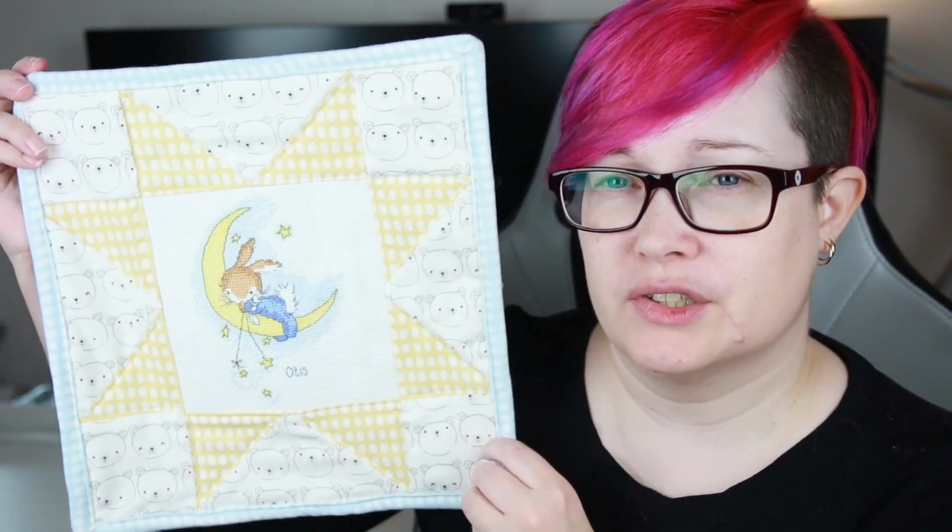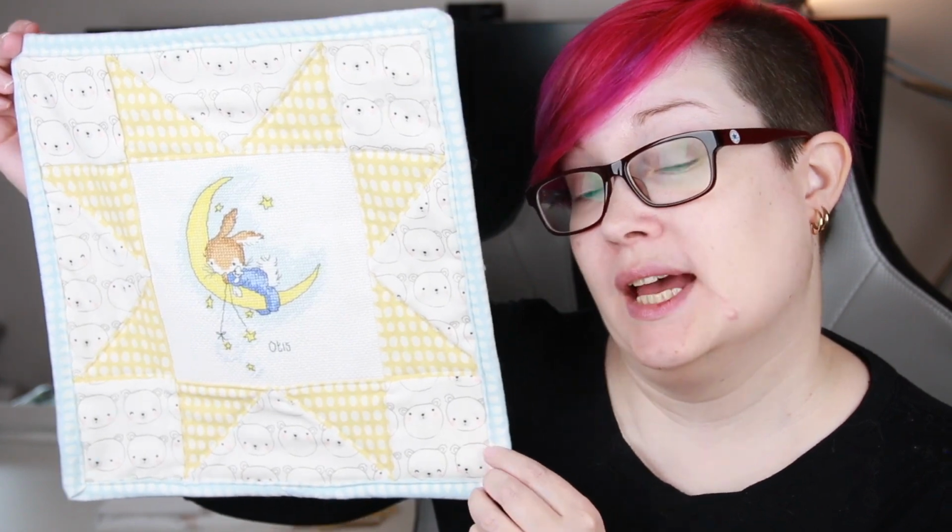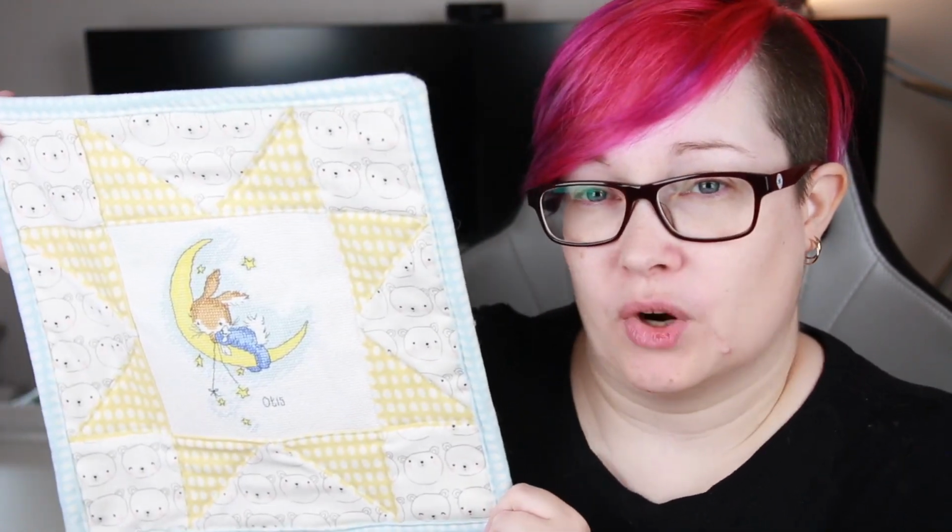Also, this specific flannel, I never worked with flannel before. I'm a very newbie to quilting, and I like to jump head first when I do things, and sometimes that is to my detriment. And in this case, it was pretty hard, so they are a little bit wonky, but I didn't mind because it's cute and it's a baby thing. They can be a little bit wonky.